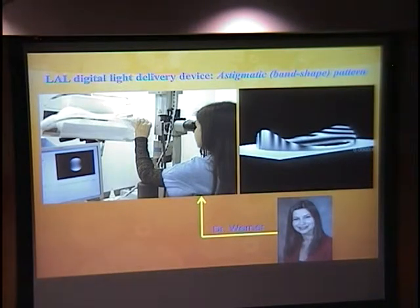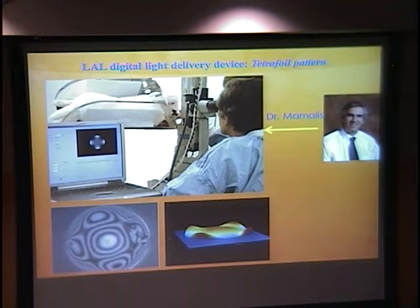So with this new digital light delivery system, you're able to correct for higher order aberrations as well as for astigmatism. Now here's Dr. Mamalis. He's applying what's called a tetrafoil pattern onto that Calhoun light adjustable lens. And so just as what I described previously, this lens was explanted from the rabbit eye, and Calhoun Vision showed that the tetrafoil pattern that Dr. Mamalis intended to apply was actually applied to the lens.